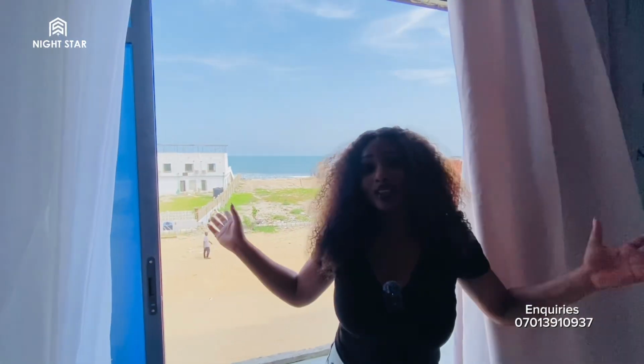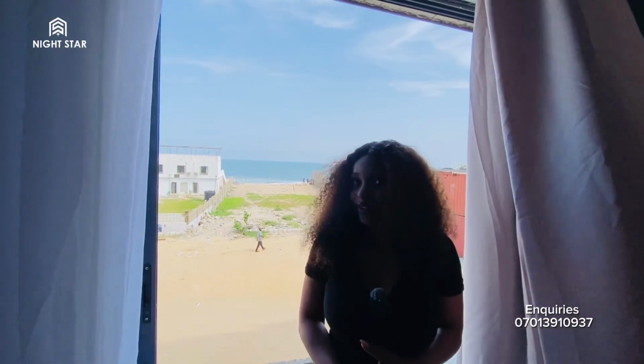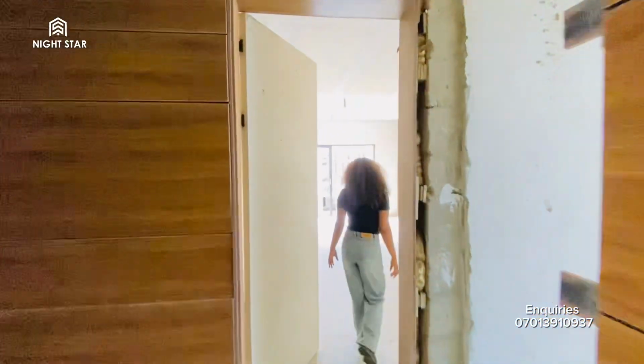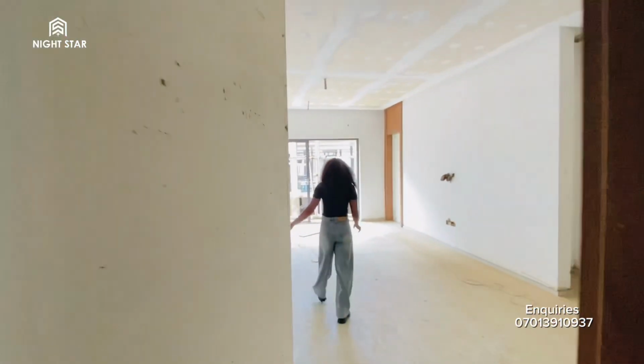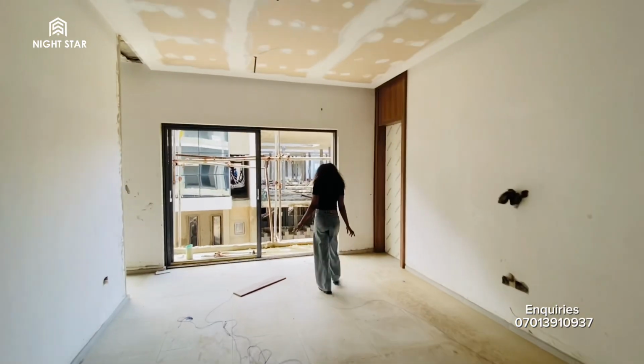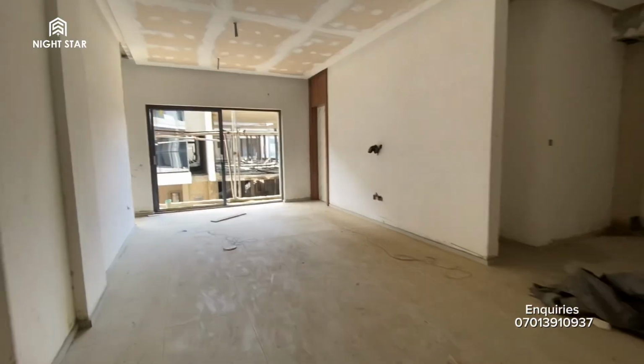But sadly, this unit is not available. All the units available now are not facing the ocean. Okay, so this is the available unit for the apartment. So you can see all the bedrooms are facing the inside of the estate.